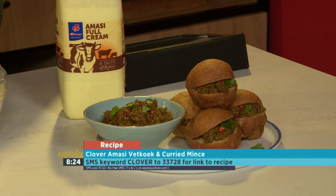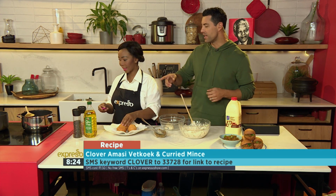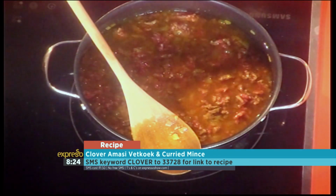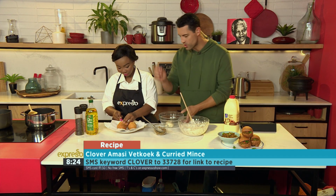So basically, Chef Tash, you just added some beef stock to our mince. Yes. That's going to kind of cook further. You're going to reduce that liquid as well, getting all that flavors nicely condensed. And you just create little balls with the dough like this. Yes. Pop them in some hot oil and fry them down. And that's what you are left with.